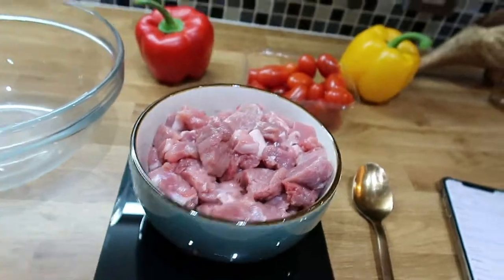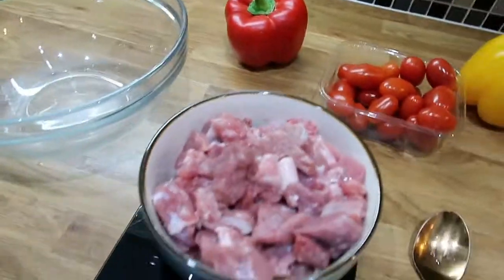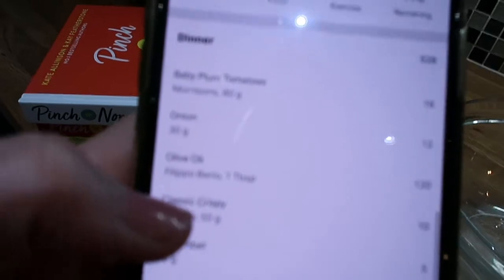Hi guys, so I'm just back to cook dinner, and tonight I'm gonna make some turkey thigh skewers with some peppers and a salad. So I've already weighed out my turkey and got a couple of my ingredients prepared, and I've just gone ahead and inputted all the parts of the meal into my Myfitness.